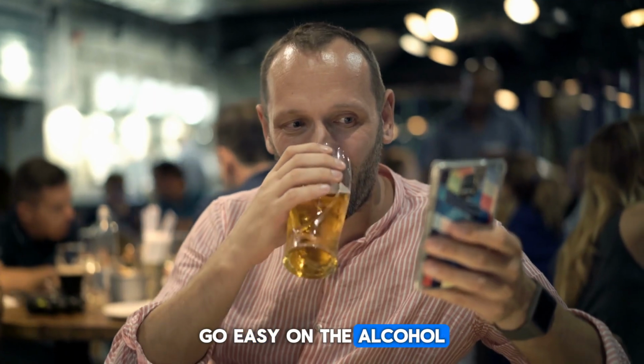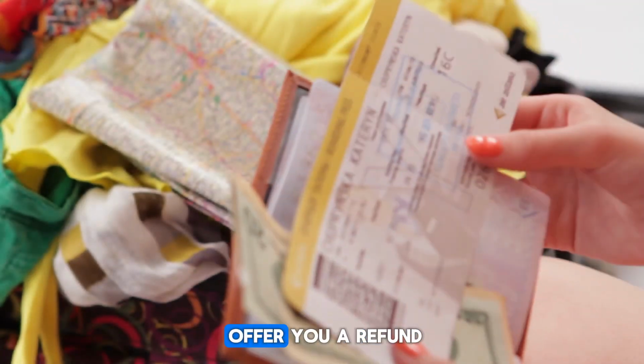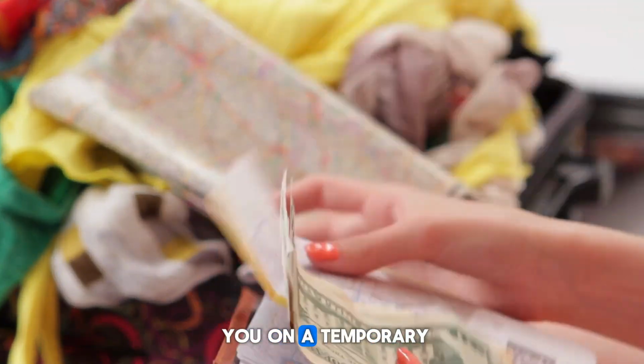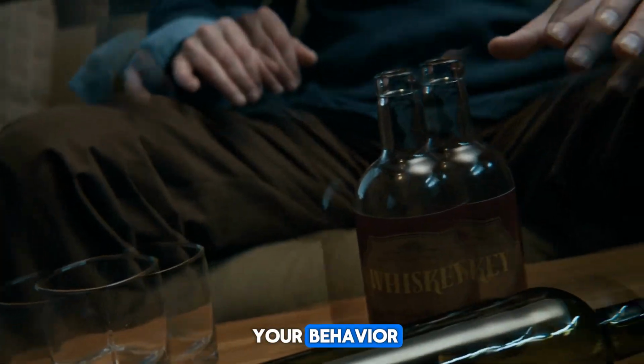Go easy on the alcohol if you don't want to get a new ticket at your expense. Airlines aren't required to offer you a refund, and they could place you on a temporary or permanent no-fly list, depending on the gravity of your behavior.